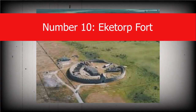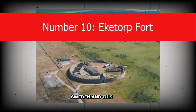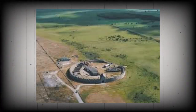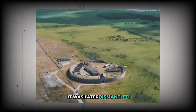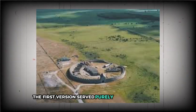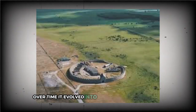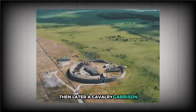Number 10. Eketorp Fort. The site of Eketorp is located on Öland Island, Sweden, and this fort holds significance in 2 key periods of Swedish history. Originally built as a ring fort during the Iron Age, it was later dismantled, rebuilt, and significantly expanded in the Middle Ages. The first version served purely defensive purposes. Over time, it evolved into a fortified medieval town, then later a cavalry garrison.